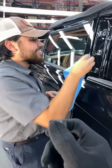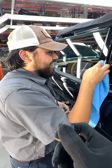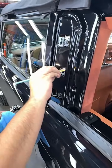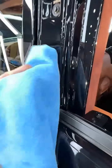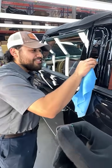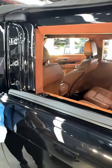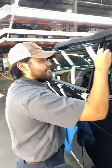Okay, excellent. So Raven Black, tough color, right? It's very unforgiving. But once it shines up, it's one of the best colors. Honestly one of my favorites. I love this color. It's so simple, but at the same time, it's so unique. It's beautiful with the cognac interior, like you were saying. It's gorgeous. It's the first time we've done Raven Black with cognac. Really? Yeah. It looks amazing. I really love it. And it's actually for sale, too.